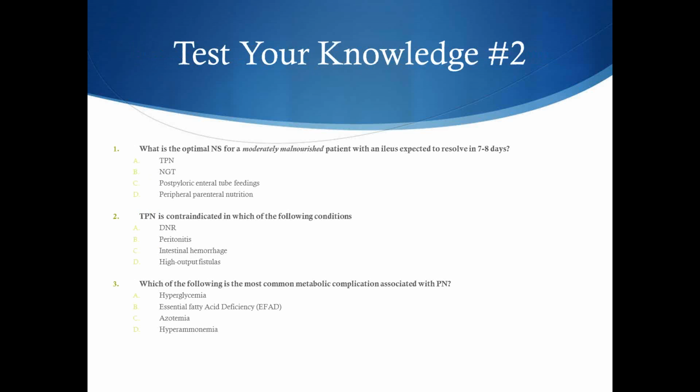All right, so then we'll transition to parenteral nutrition. So it's another 3 questions. What is the optimal nutrition support for a moderately malnourished patient who has ileus, but it's expected to be resolved within 7 to 8 days? PPN, NG tube, TPN, or enteral feeding? PPN, yes. The key words here are moderately malnourished and 7 to 8 days.